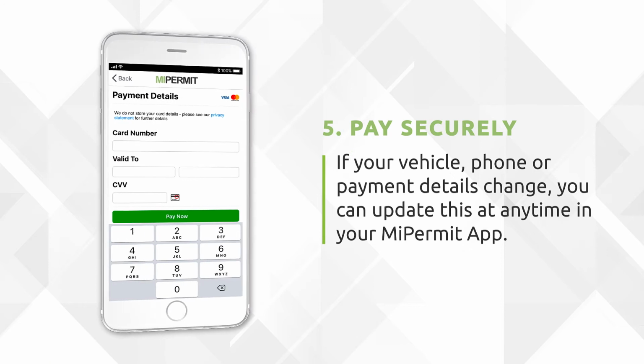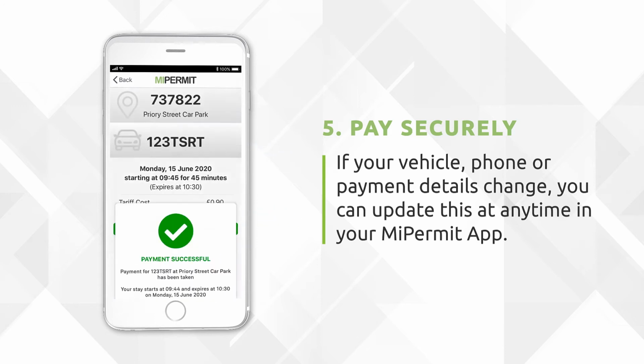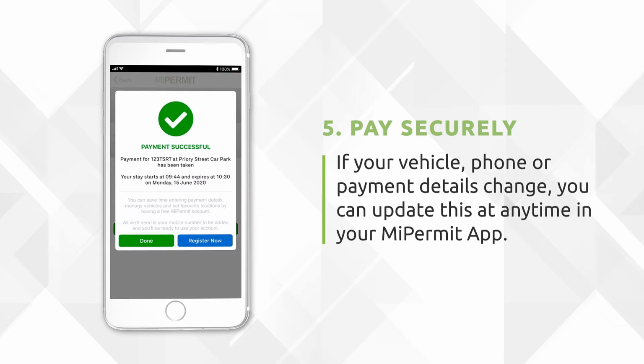The first time you use the app, you will be asked to enter your card details. Fill out the card details and tap Pay Now. Once payment is successful, your stay is confirmed.